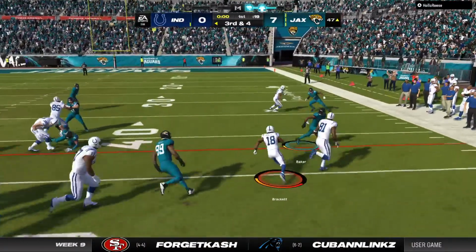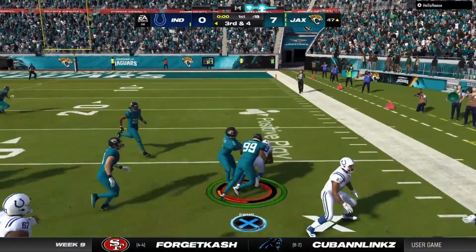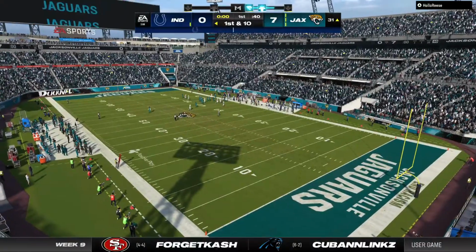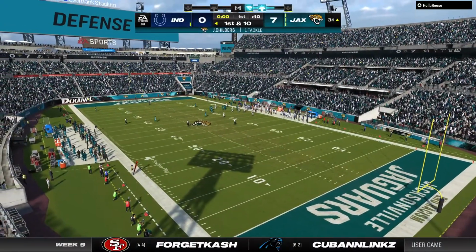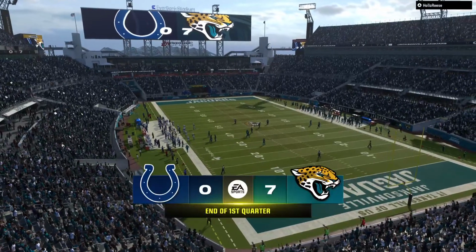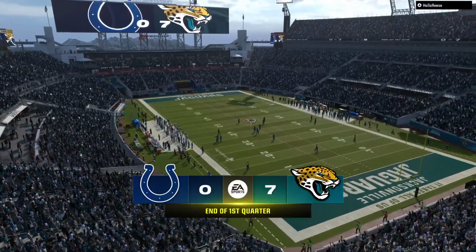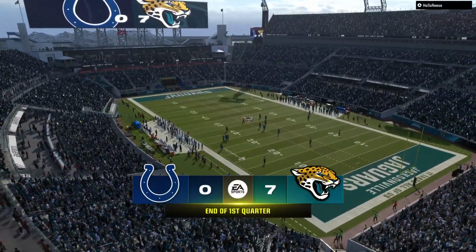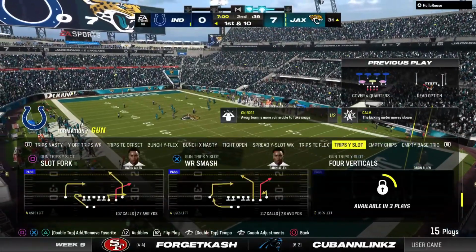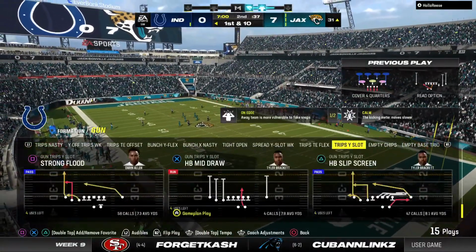Hands it off out of the gun. And he'll be taken down, as that will take us to the end of the first quarter of play. After 1, 7-0 on EA Sports. Start of the second quarter, and it's the Colts in possession, as they've got it with a 1st and 10.